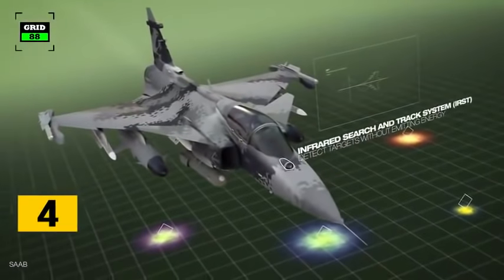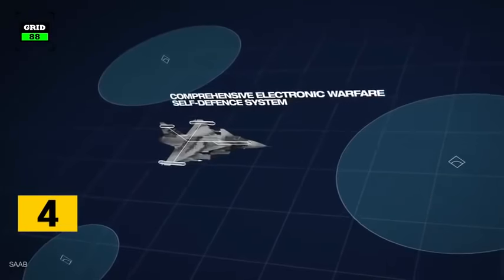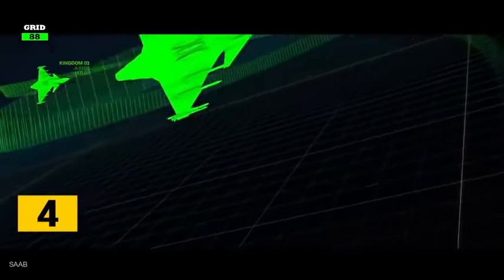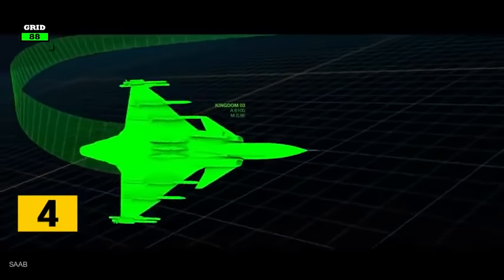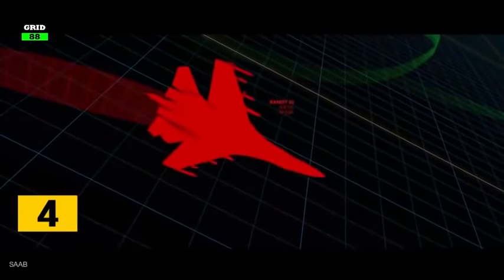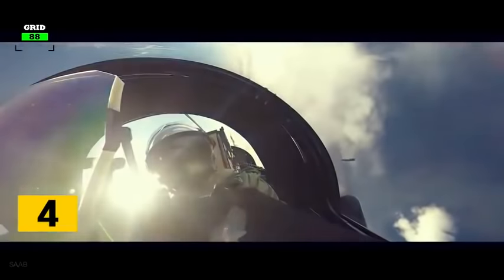A passive infrared search and track sensor system makes it difficult to detect, and an improved electronic warfare system helps with the disruption and detection of threats. The sources and sensors are integrated into one high-level sensor fusion and situational awareness system for the pilot to enhance the effectiveness of the mission.